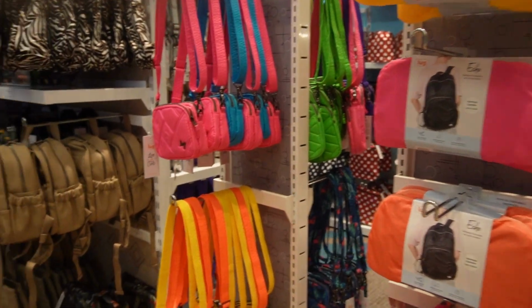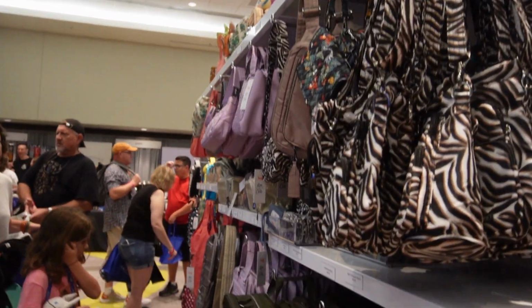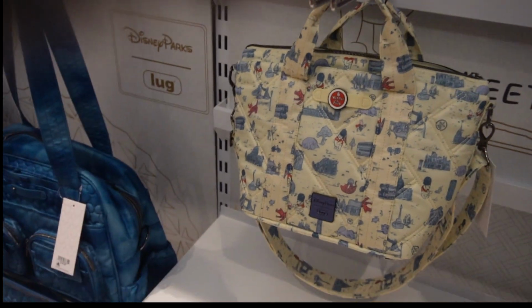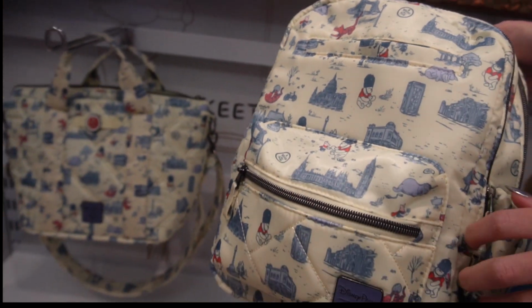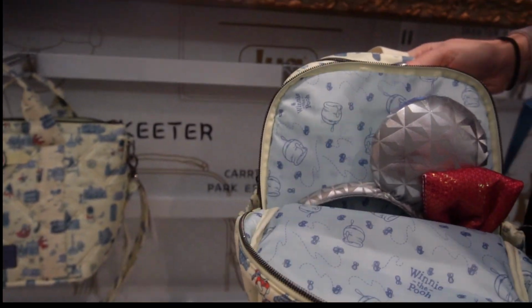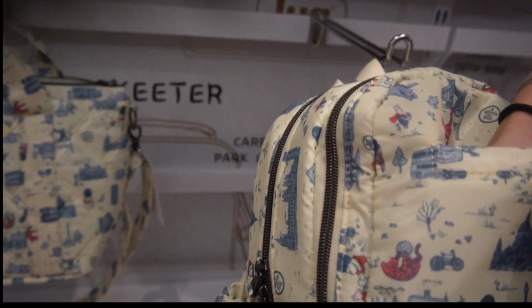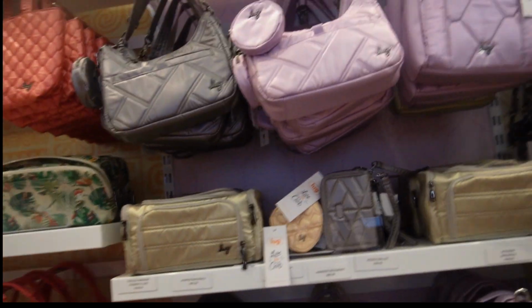So this next store is called Ink and Paint Marketplace, and they had multiple vendors. The first main store is called Lug, and they showcase some bags that are releasing in Epcot next year. They also had this really adorable Winnie the Pooh design that's releasing soon too. I really loved the Orange Bird one out of all the designs. The material is a really soft polyester and it's lined with foam on the inside, so I liked how unique that was. They had so many different bag styles. They had bucket hats, travel cases, purses, and crossbody bags.